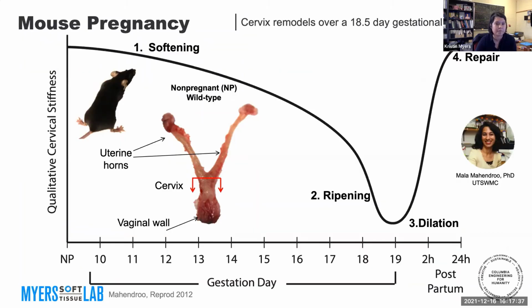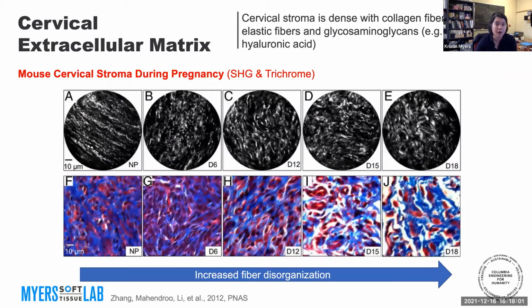What she has published is that the mouse cervix actually softens early on in pregnancy, which has an 18.5-day gestation. She has quantified the biological changes that happen in the cervix from non-pregnancy out to day 19. And she published these images of the collagen network. This is second harmonic generation of the mouse cervix in non-pregnancy all the way out to day 18.